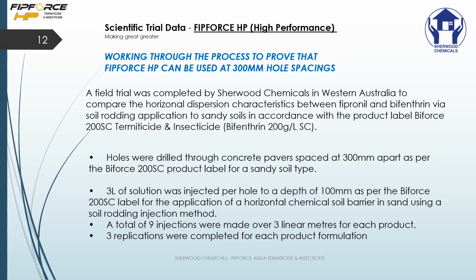Holes were drilled through the concrete paver spacings at 300 mm apart as per the Biforce product label. 3 litres of solution was injected per hole to a depth of 100 mm as per the Biforce 200 label for the application of a horizontal chemical soil barrier in sand using a soil rotting injection method. A total of 9 injections were made over 3 linear meters for each product. 3 replications were completed for each product formulation.